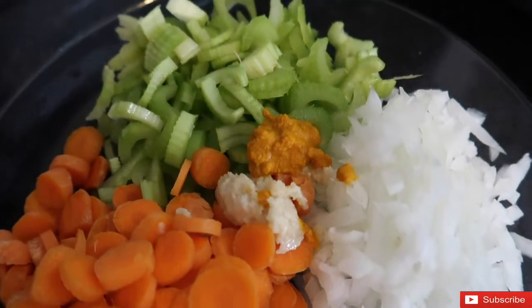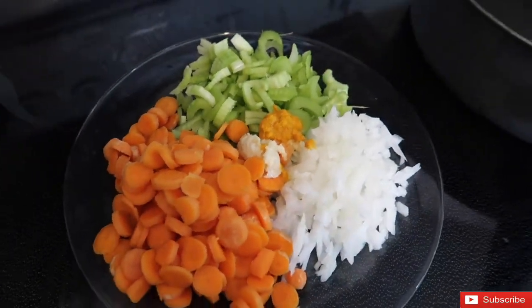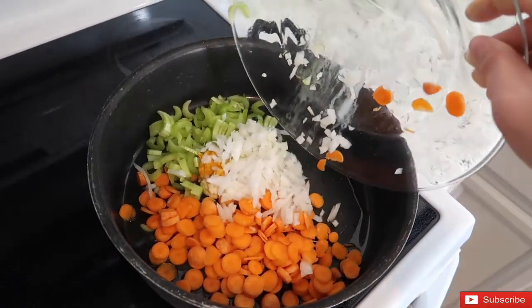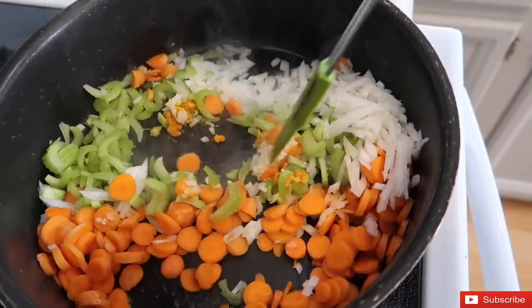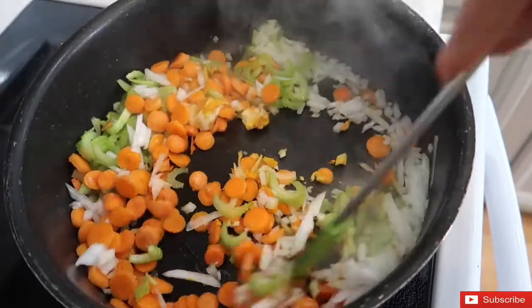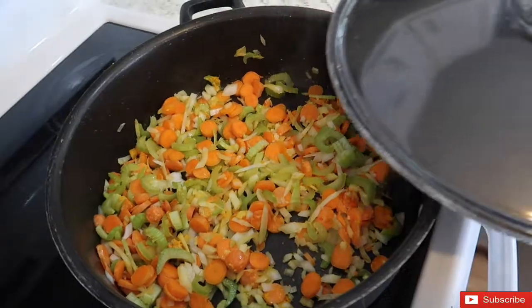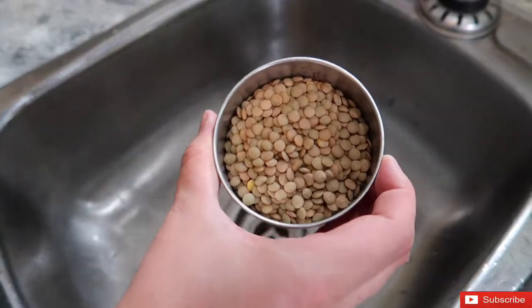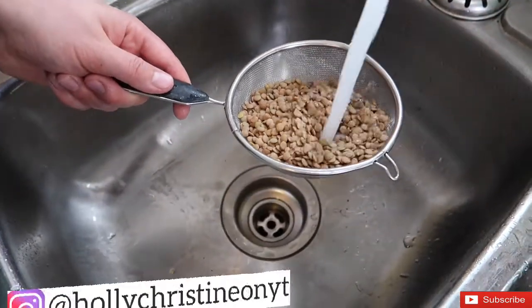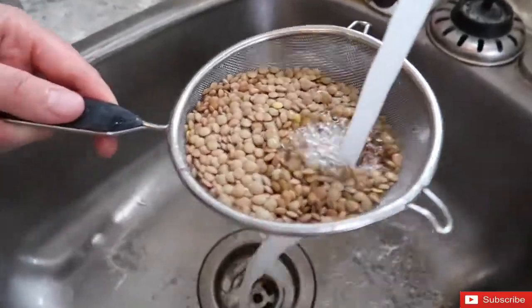So you're going to start out with about 2 carrots, 2 stalks of celery, about 1/4 of a white onion, and then I used about a teaspoon of pureed garlic and a teaspoon of pureed turmeric. You're going to add that all into a pot with some olive oil that has been heated up, usually about medium heat, and you're going to let that fry for a bit. Then once it starts to get soft, you're going to rinse out your lentil beans. I buy the kind that you don't need to pre-soak, so you just need to give them a rinse, and then you can add them into whatever recipe you want.